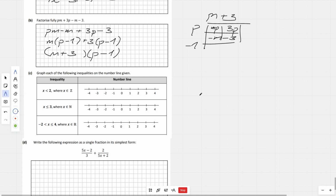For part 2, we have to graph each of the following inequalities on the number line given. So we have to graph x is less than 2, where x is an integer. So x will be integers. So we have to be very careful about what we select. So 2 won't be included because it has to be less than 2. So it'll be 1. So I'll just draw dots on all of these.